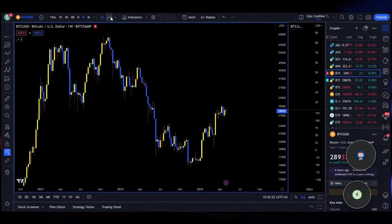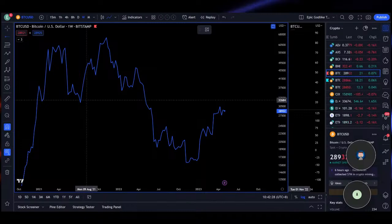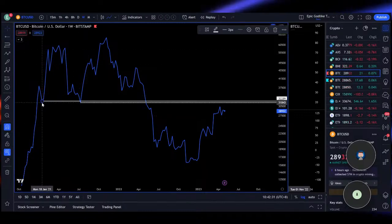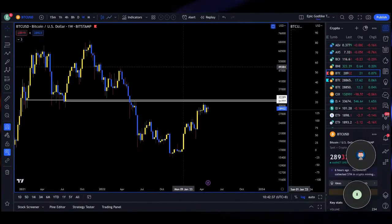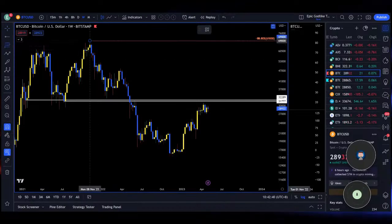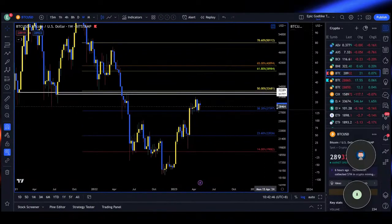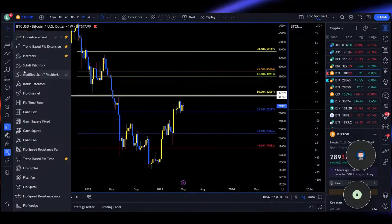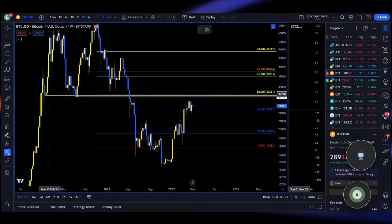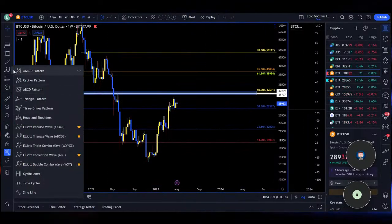So what I do is put it through the line, and then it removes the wicks, right? So I can find some resistance here, like this. Then I turn the candles back on, and I put the fibs here, there, there. So right now, this is the midline, meaning the discount zone or discount area, from here, from here.